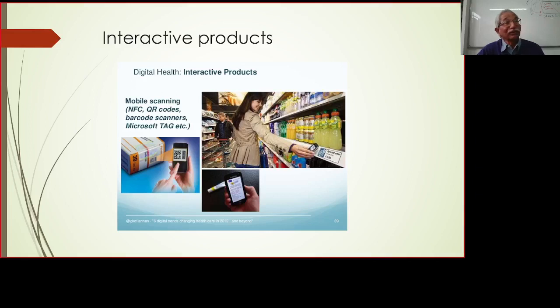Then there are interactive products. You must have seen, now you have seen it, just as I told you, scanners. So all the products have scan barcodes.